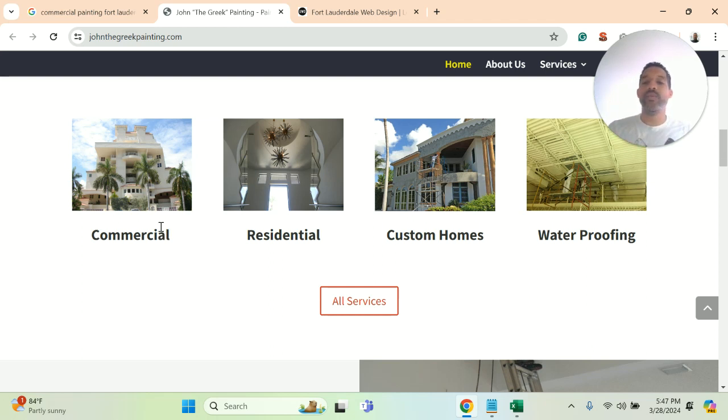And another thing that I would do, since they have their services here, I would give a description for the service. And I know some people may be like, oh, that's too much content. Why do I need to write so much? Think about it this way. If the Google crawlers, the spiders, whatever, come to your website, they see all the text on your website and they say, okay, I need to rank this website for XYZ.